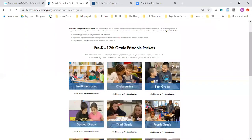Again, you can find them here on the Texas Home Learning site. Once you click parent and then you click the printable portion, you'll get to these packets. And we encourage you to take a look at them, because these packets are the things that you're going to be able to order directly to your households. So if you would like for them to be sent directly to households, these are the things that you're going to have available to you.